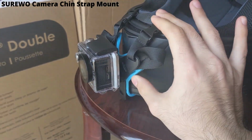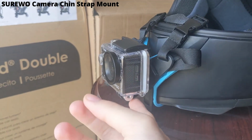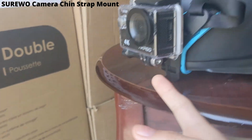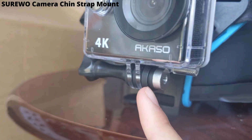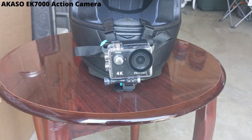All it came with was the strap, the place where I can place the camera right here, as well as these things, I don't know what they're called, but I know they're pretty universal for these kinds of cameras. So it came with a few more of these. Let's move on to my camera.